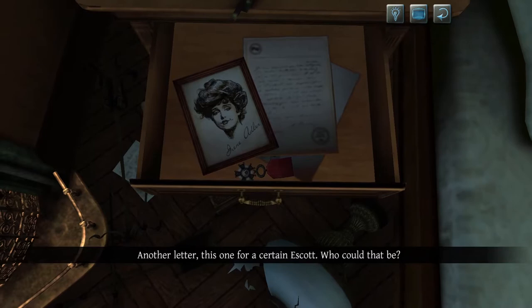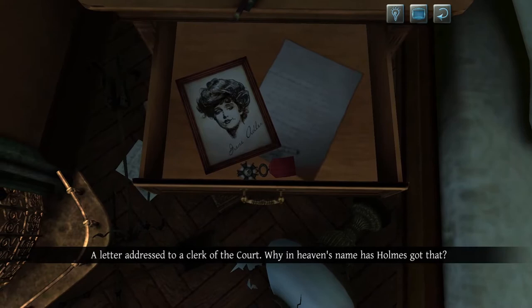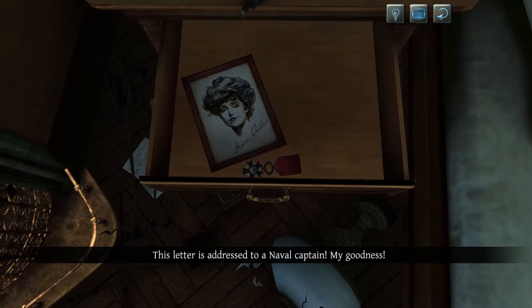Escott must be a worker in the building. A letter addressed to a clerk of the court. Why in heaven's name has Holmes got that? This letter is addressed to a naval captain. My goodness! All these carefully hidden envelopes were addressed to Holmes under various identities.